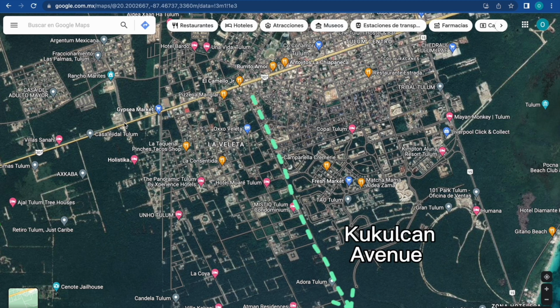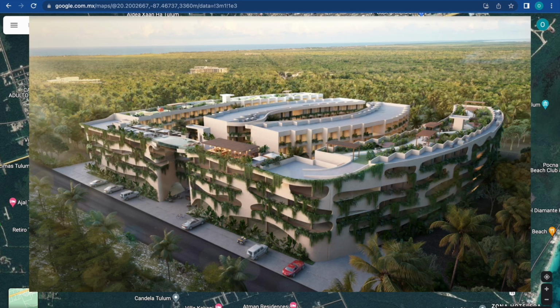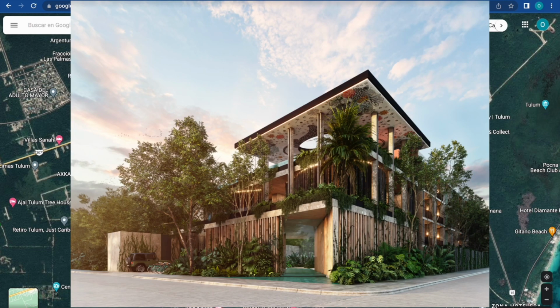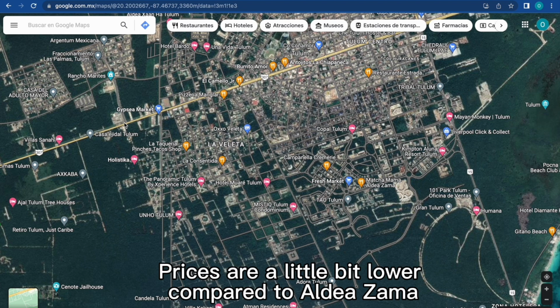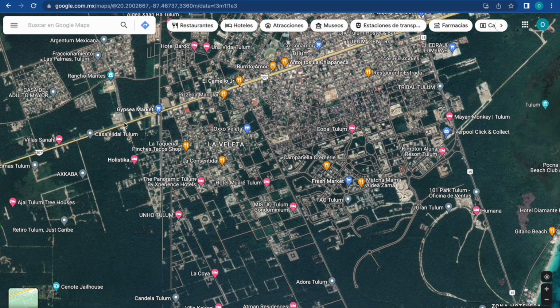You can already find in this area the most spectacular and luxurious developments in all Tulum. Being a developing area that has not yet completed its urbanization, prices are a little bit lower compared to Aldea Zama. That is important. Undoubtedly it is the best area for investors, especially if you buy development in pre-sale. You also need to know about the urbanization that is coming to this area due to the fast growth the town is getting. All these services will come to that part.